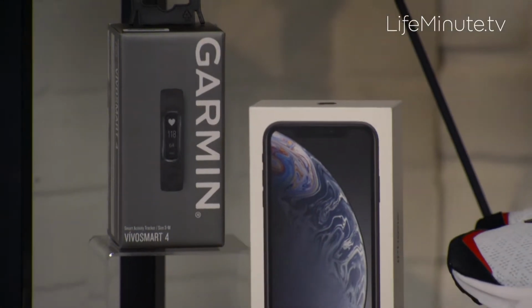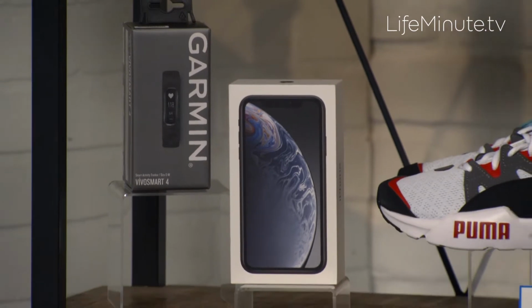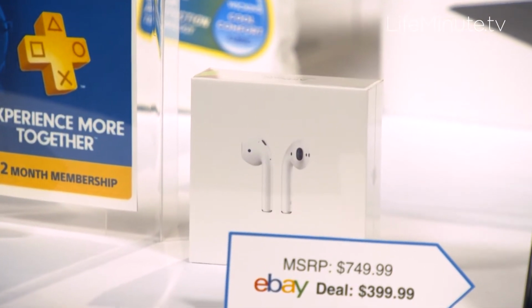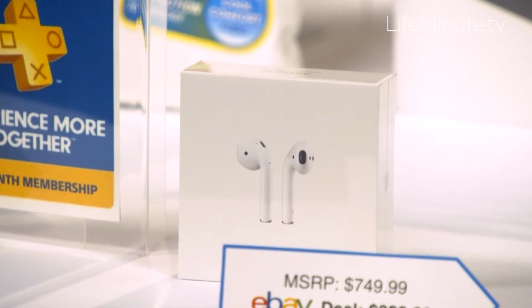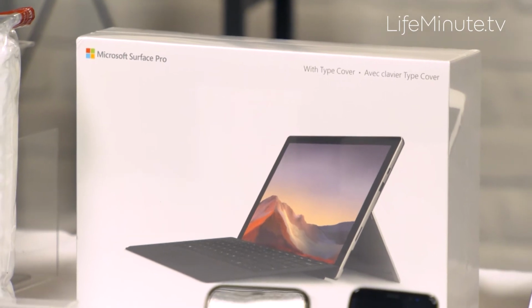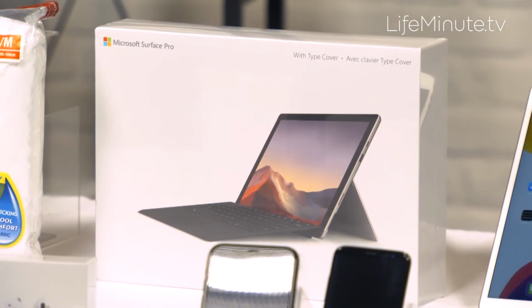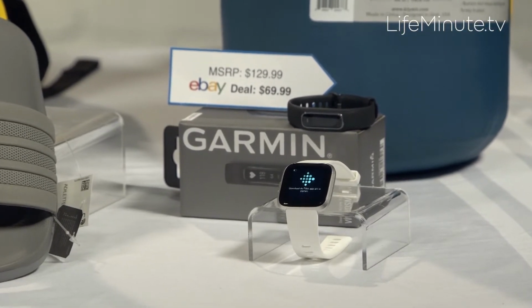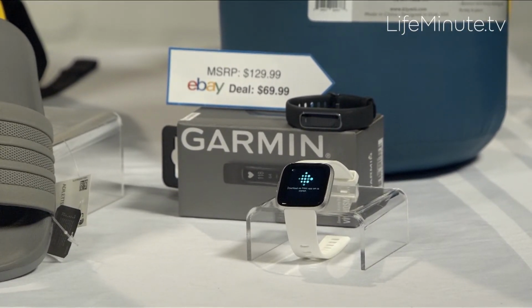And here's a great tip. Try certified refurbished. You can easily save hundreds of dollars by forgoing brand new in favor of new to you by buying a pre-owned item that's been inspected, fixed up, and certified to work just as well as it did right out of the box. Many items come with brand warranties too. For example, this Garmin running watch was $129.99, but you can find it certified refurbished on eBay for $69.99.